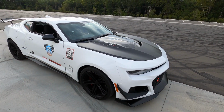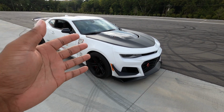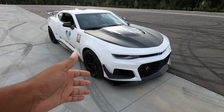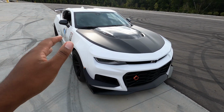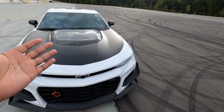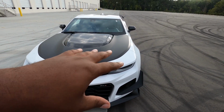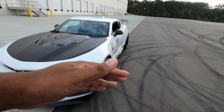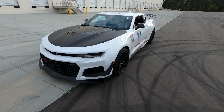This is not a diss to Dodge or anything like that. This is just the real deal on how this car is designed, right? A lot of people, like I said, compare the ZL1 to the Hellcat and Redeyes, but this car does not handle the same. And that's coming from someone who's driven the RT. Even though I upgraded my suspension on my RT, and I've been in Hellcats before, this Chevy does not compare to that whatsoever.